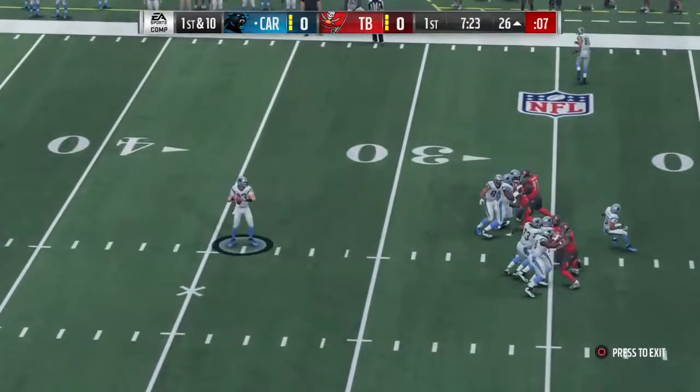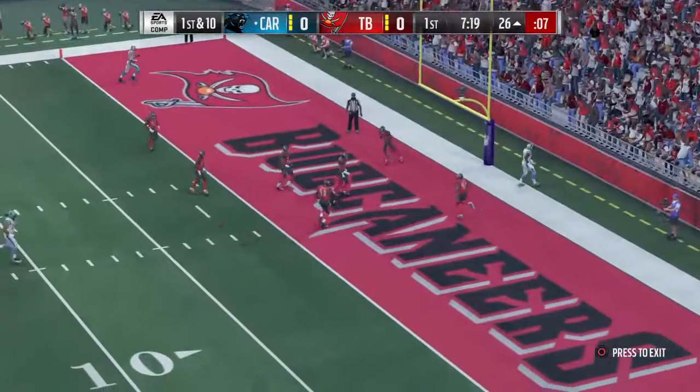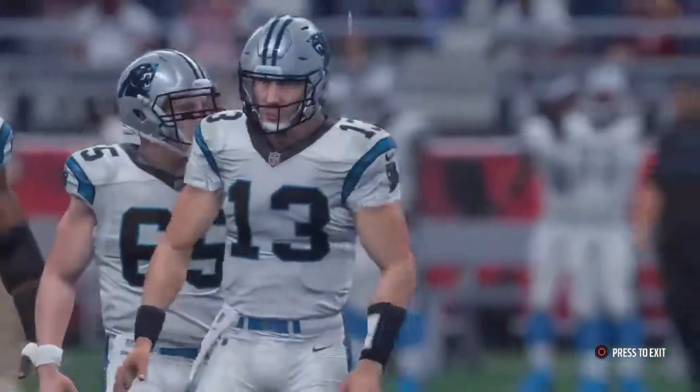The play fake. He'll look to throw. He's going to go up top for the end zone. So they took a shot on first down but couldn't connect.